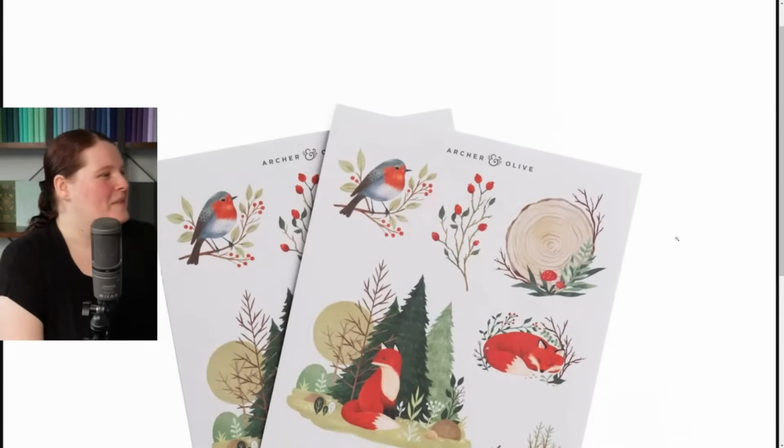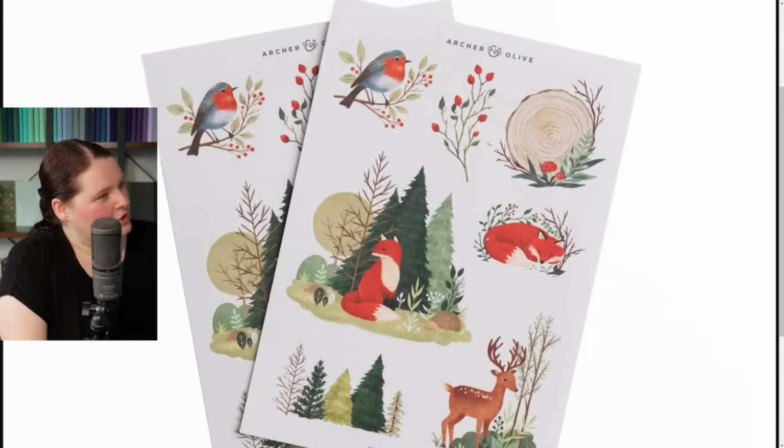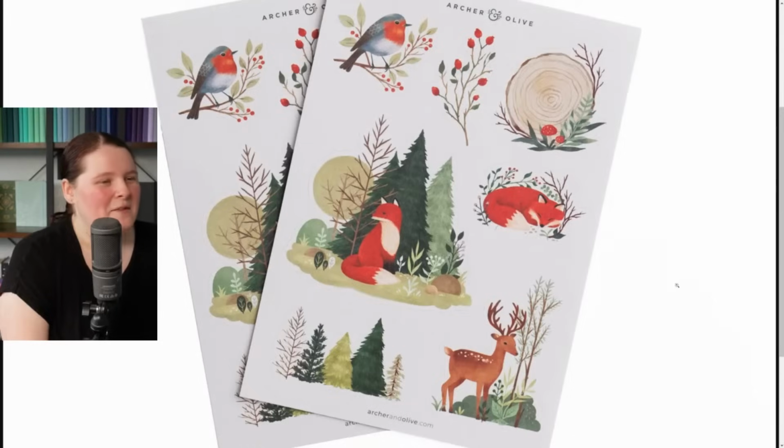There we go. We got it. So we've got our 1, 2, 3, 4, 5, 6, 7 designs on each sheet for 2 sheets of 14 stickers. So we've got the little robin again. We've got our foxes. We've got our little deer and a whole bunch of tree-esque bits.